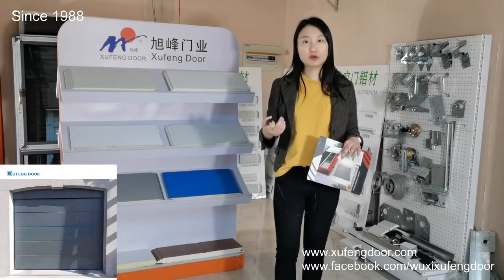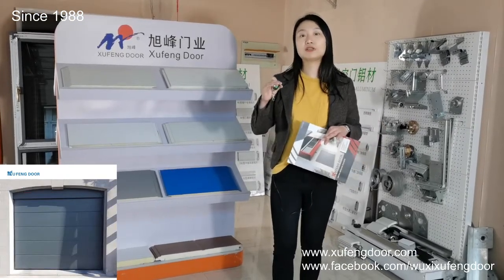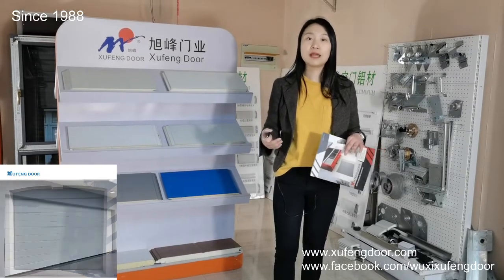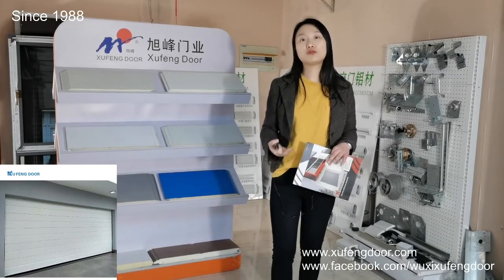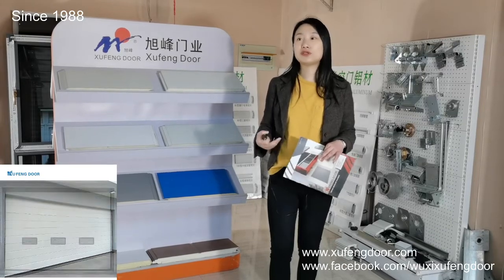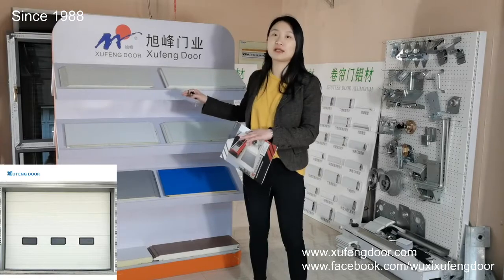So you can always talk to us and tell us what the structure is in your place. It's mostly regarding the headroom you have for your opening place, and we can decide what kind of structure setting is more suitable for your place. I'll talk about the details later with all the different panels and accessories.